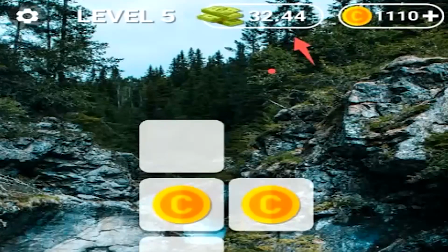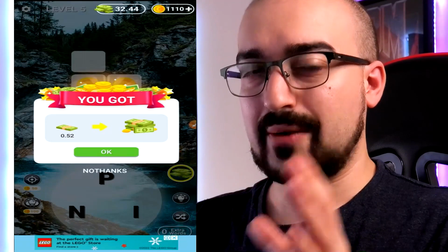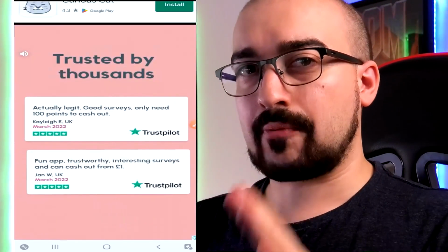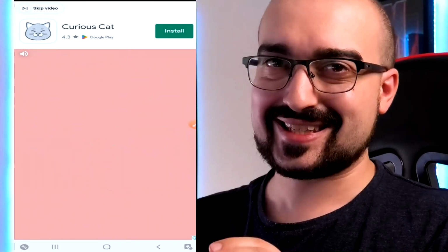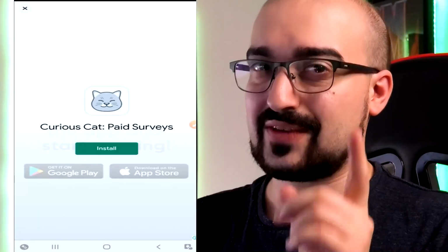So now we're up to $32 on level 5. Because this pop-up keeps coming up, I'm going to tap no thanks and show you what happens. An advertisement appeared even though I pressed no thanks. That's how you know you're playing a dodgy game, guys. I absolutely hate these type of systems, and I know developers do it for one specific reason, and that's to make the most money out of you, the player.